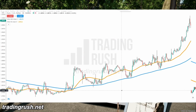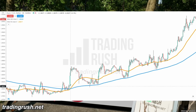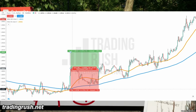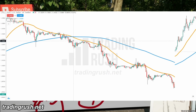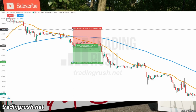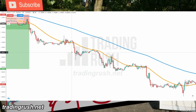Here, you can see that the 50 WMA crossed above the 200 WMA. Entry is when the crossover happened, and stop loss goes below the 200 WMA. In this short setup, the 50 WMA crossed below the 200 WMA, so entry is when the crossover happened, and set the stop loss above the 200 WMA.